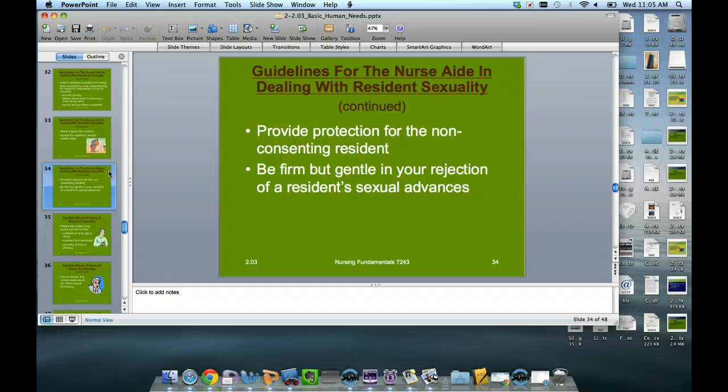So if you have a female resident who is attracted to a male resident, but the male resident does not want that attention, we need to protect the male resident from the non-consenting resident, which would be the female. Be firm but gentle in your rejection of residents' sexual advances to you. Yes, our aged residents are going to find some of you attractive. You need to ensure that you do not encourage those advances.